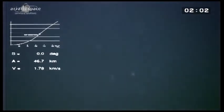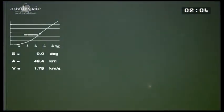So the launcher is sending us telemetry signals, and here we go. We're getting the booster cut-off, and we can actually see them. Those 4 dots on the screen. There they go, flying away. The 4 boosters, heading back down to Earth.